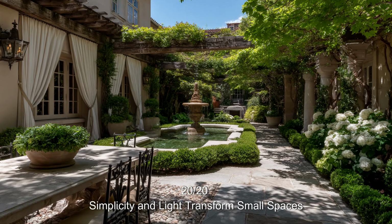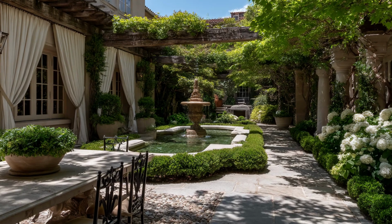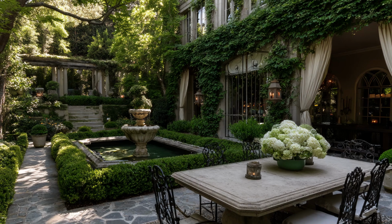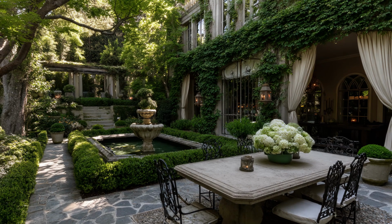And finally, we step out into the garden, a sanctuary of timeless beauty. Limestone terraces, vintage wrought iron chairs, and lavender blooms set the scene. A weathered fountain murmurs in the background, while linen curtains billow beneath the pergola. It's the perfect ending, or perhaps just the beginning.